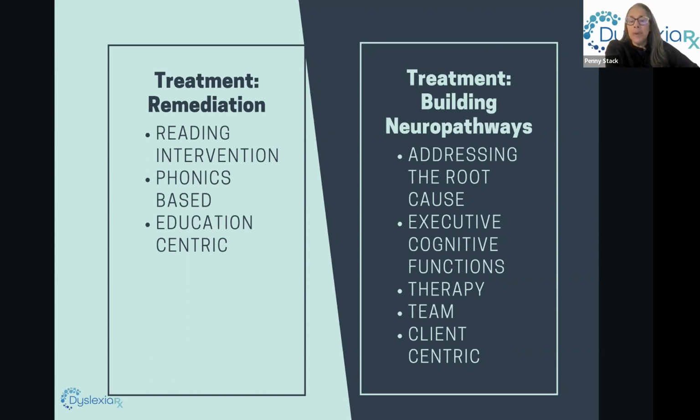One thing to keep in mind when it comes to remediation, if you have a child who has gone through initial reading instruction and they just really didn't do well and you're very concerned and they go through it over and over, they've been retained, you've tried all the options, then going to another reading remediation program probably is not the best fit.